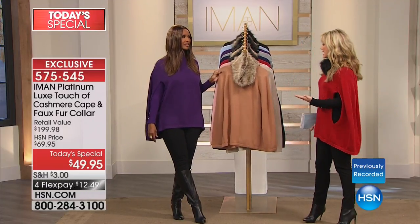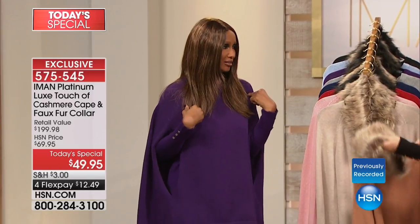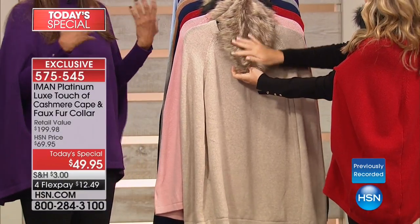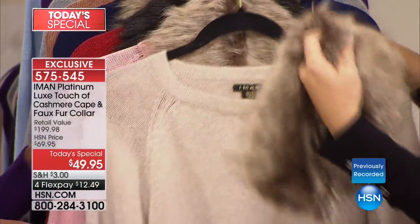Exactly. That's the nice thing about this. As the weather changes, you can just add or subtract. So as you said, you can wear this with a t-shirt or a tank, and it still will keep you warm. And as the weather changes, you put on a cashmere turtleneck, that is coming up in a minute and is selling out, and then you put your faux fur collar on, that is removable.